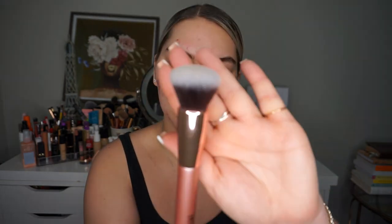I've also just been loving using a brush. I love a sponge. I'll forever love a sponge. It's so good. But sometimes it's just so nice to go in with a brush. This is the It Cosmetics brush, the foundation number 101.